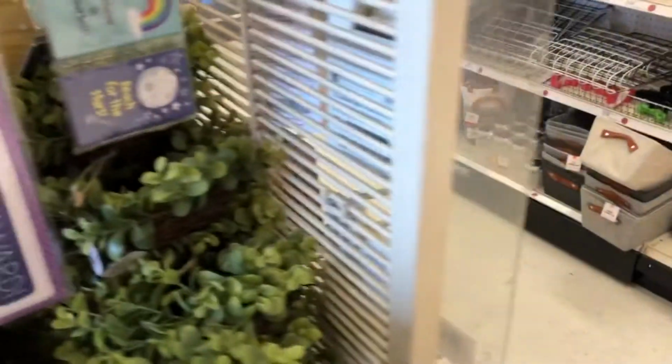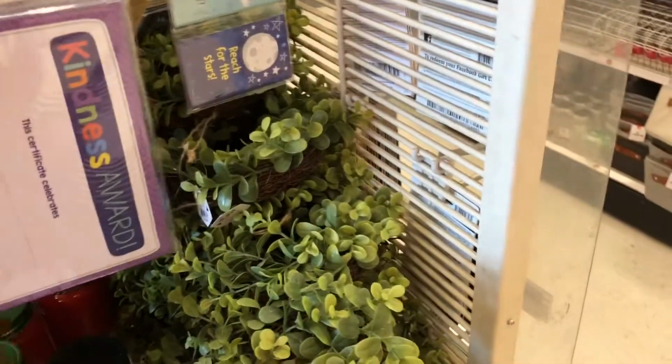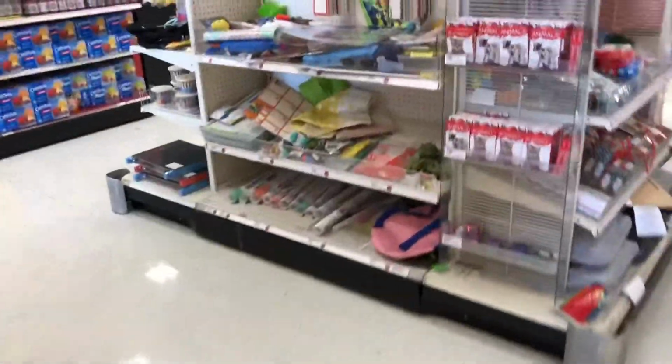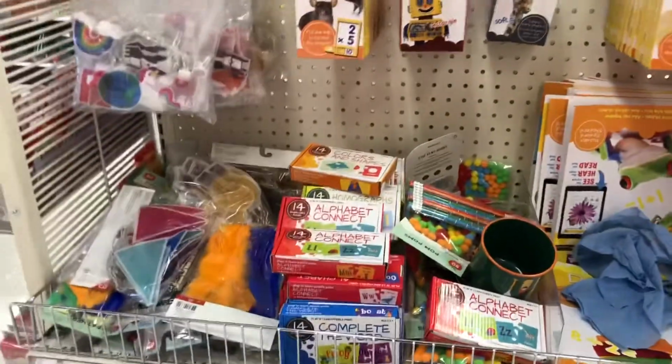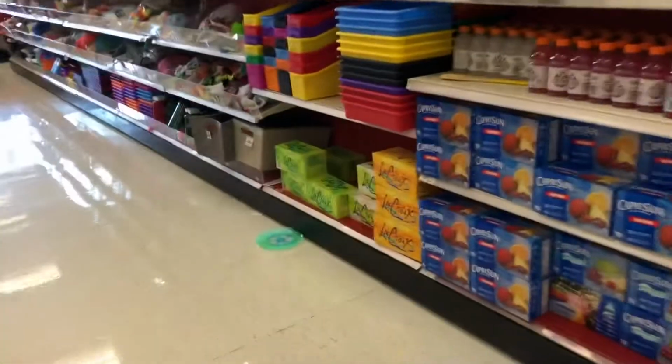Now mind you, not everything in here is gonna be $1. Some things wind up being $3. But these are all awesome ideas, you know, for teacher gifts, or if you're just a teacher trying to get your room together. They just have so many different things. See, they have flashcards. I knew that they would. Different types of things. Each Target is different, because I was at the university Target and they had even more flashcards. So yes, the dollar section is your friend, but don't get carried away, okay?